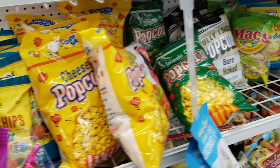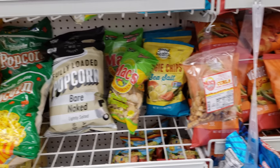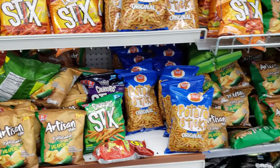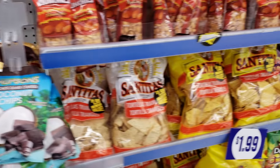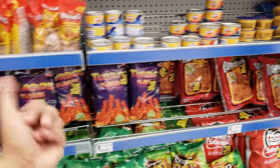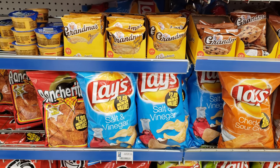All right, popcorn, jalapeno popcorn, Takis. They're not supposed to be good for you. Oh, coconut chips. All right, they got a lot of stuff here. Dorito, like the Dorito Taki type. Lays, they got Lays here, full bag. Okay, for the Lays, they're gonna be $2.49.